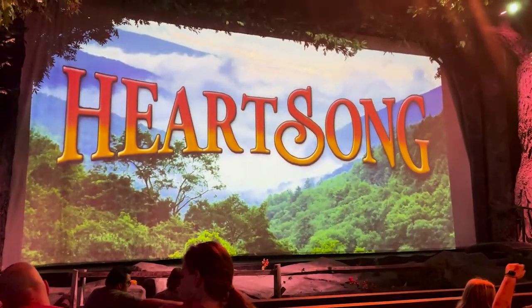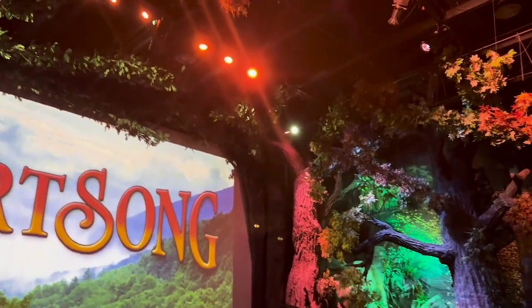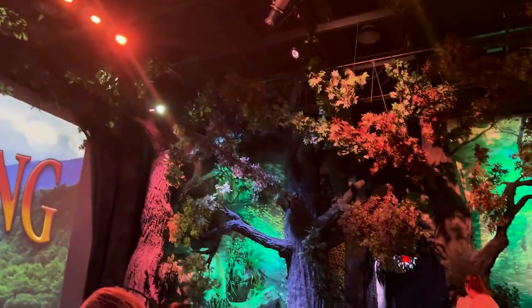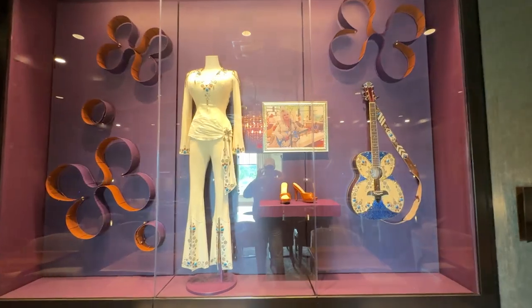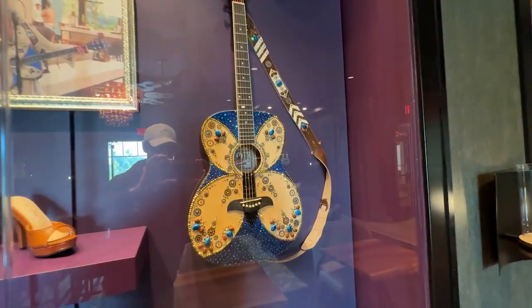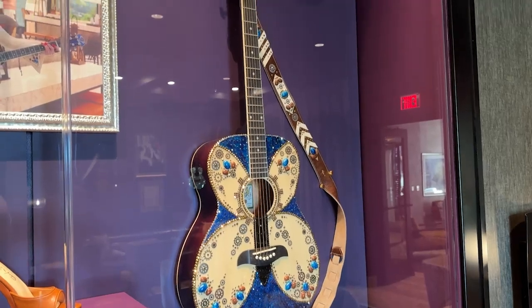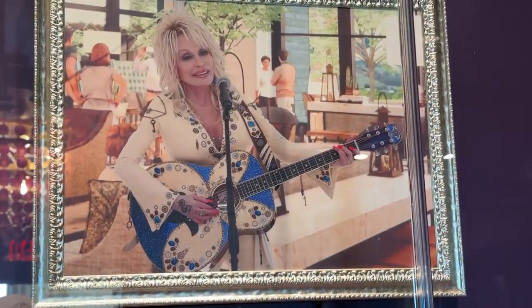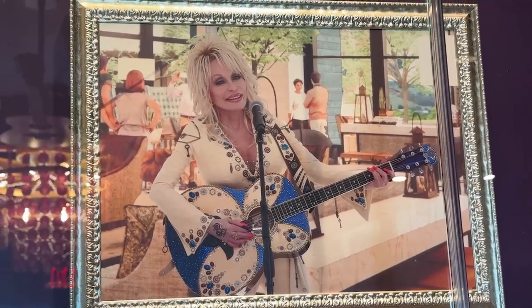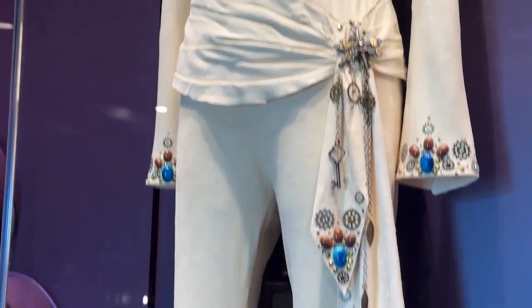Now, last but not least, we also ended up seeing the HeartSong show that Dolly Parton does. This was just a theater type show. It's only right around 20 minutes. You just watch a movie about Dolly Parton and you get to know her more and her backstory about how she grew up in the Smoky Mountains. I did not get much footage of this at all, so it's something that you're going to have to experience for yourself, but it's just a quick 20-minute show.